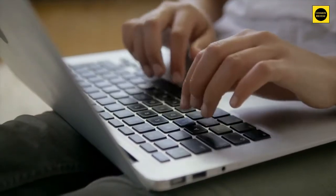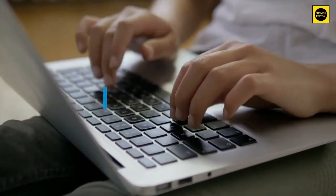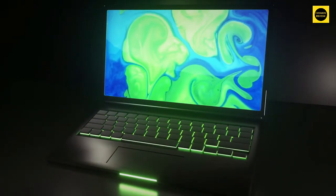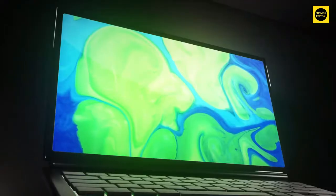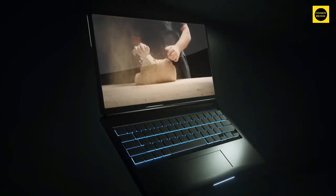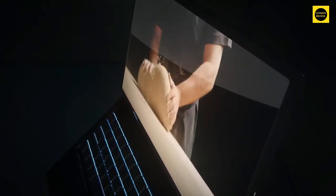Buying guide. Size. Most laptops come in screen sizes that range from 11 to 17 inches. The entire system is sized to fit the display. That means smaller notebooks are lighter and more compact, and larger ones are bulkier. If you don't move the laptop much, a 15-inch model is fine. But if you plan to use the laptop on your lap or carry it around, a model with a 13 or 14-inch screen like the Dell XPS 13 may provide the best balance between screen space and portability.